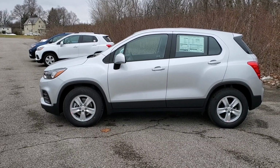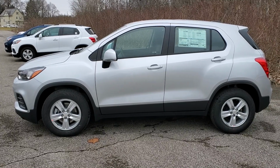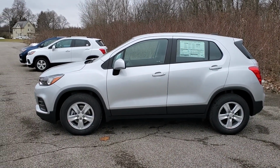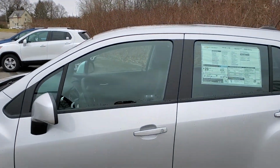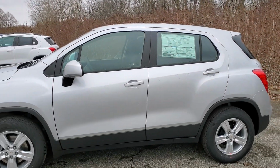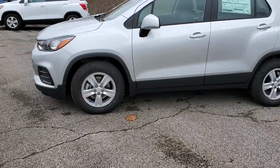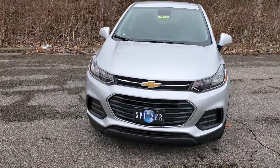But some dimensions. Again, this is the same as the Buick Encore, just with the Chevy bow tie on the front, really, and a little styling difference. But overall size, from nose to tail, it's 167.6 inches. The height on this one is a little different from the LT and the Premier because it doesn't have the roof rails up top. So it is 65 inches total height. Your wheelbase, from center of the wheel, basically axle, is 100.6 inches, and your width is 69.9 inches.